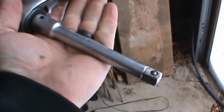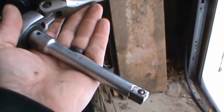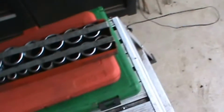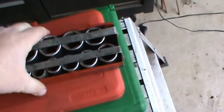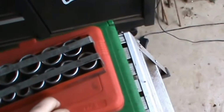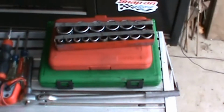And I always carry an extension. Of course, I run a dually, so to get those off you'd have to have an extension. And then I carry a set of sockets and a set of metric sockets, standard and metric. I always carry both of them.